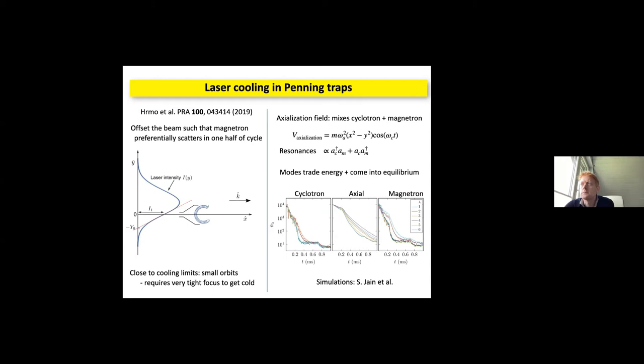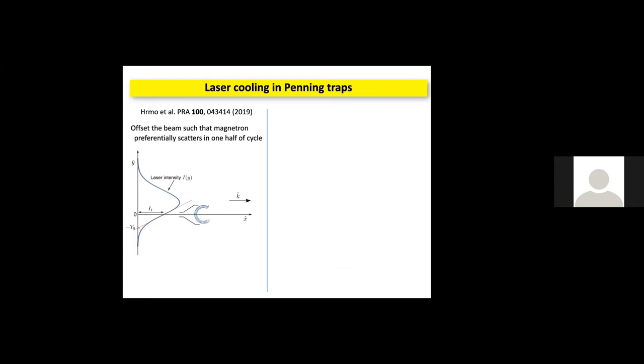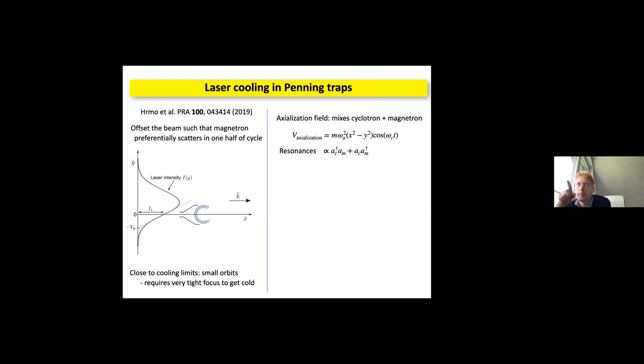I don't see any on the chat, but maybe I have a question. This is like really coupling the axial to the magnetron or cyclotron motions, right? Yeah, but in this case I'm coupling the two radial motions together. You could also do it by coupling to the axial motion. In some of these experiments, we used to cut the electrode radially and then apply RF to couple this. I would imagine this is doing the same, but now you have the laser to do it.